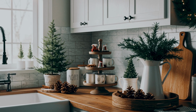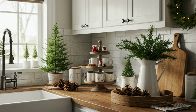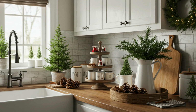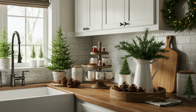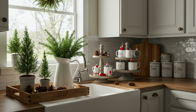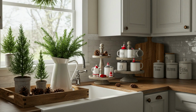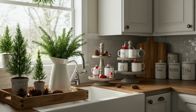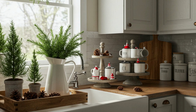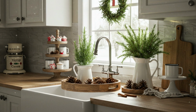Your farmhouse kitchen countertops deserve thoughtful Christmas styling that maintains workspace functionality while adding seasonal beauty. Create a focal vignette near your sink or stove using a vintage wooden tray as your foundation. This contains the arrangement and makes it easy to move when you're cooking. Fill the tray with a small potted herb plant like rosemary shaped as a mini tree, a white ceramic pitcher with greenery, and a few scattered pinecones or cinnamon sticks that add natural fragrance.